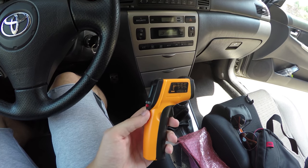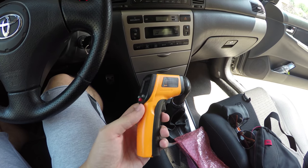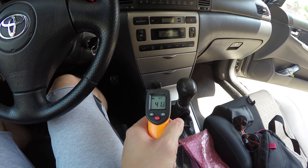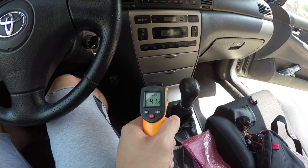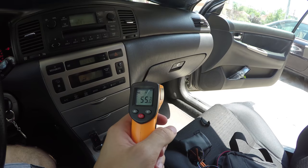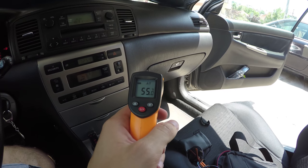And speaking of temperature, I bought this useful thing on eBay, and it's like a pistol that measures the temperature where you point it. For example, you can see the laser, so it's 40 degrees. So let's see, the asphalt is 55 degrees Celsius.